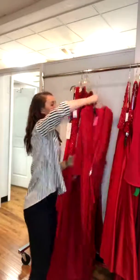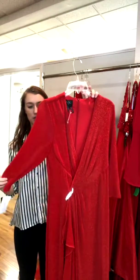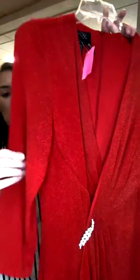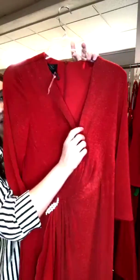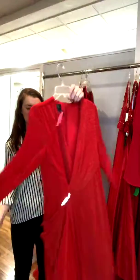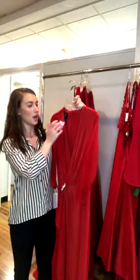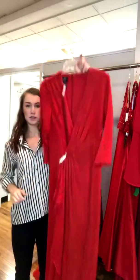Alright, this next one, if you are someone that wants sleeves, I wanted to make sure I pulled this one for you because it's super cute. And it gets overlooked, I feel like, but it's just really nice and shiny red fabric. It does have this little piece right here. It is a V neckline, but you can always pin it up depending on how high you want it to be. And then the back of it's just really nice and simple, but it looks really good on, and I feel like people pass it up, so I wanted to make sure you guys know that this is a really cute dress, and make sure you come try it on. It's a size 12 and it's $80.